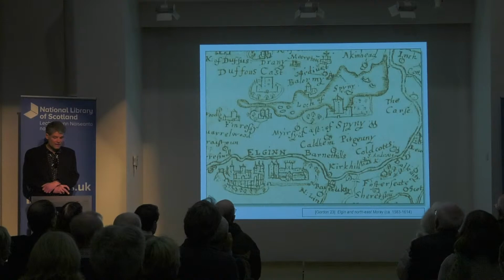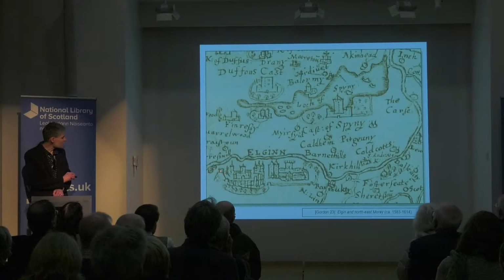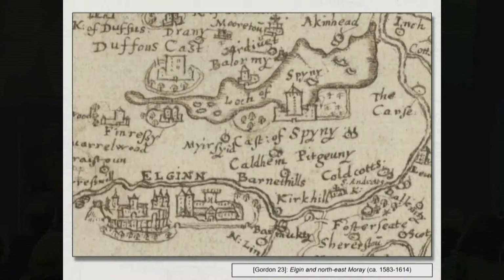This plan that we can see here of Elgin shows the castle at the right-hand end, St. Giles Church a little further down, and the cathedral with its flattened gable end at the right-hand end. Some idea of the size of Elgin was also given, the fact that there were rudimentary walls with ports that confirmed the status of the borough and provided a boundary for it. We can also see, just while we're here, these crosses within circles that show the location of water mills on the River Lossie to the north.